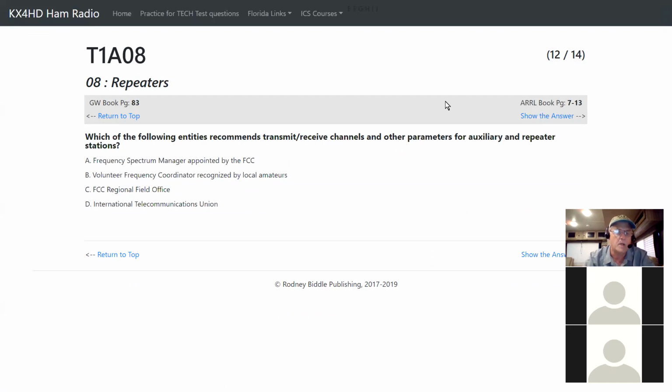Which of the following entities recommends transmit, receive channels, and other parameters for auxiliary or repeater stations? Okay, so this is a group or organization they're talking about. A frequency spectrum manager appointed by the FCC, a volunteer frequency coordinator recognized by local amateurs, the FCC regional field office, or the International Telecommunications Union. So the answer on this one is a volunteer frequency coordinator recognized by local amateurs.